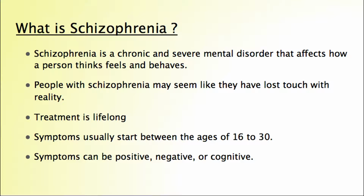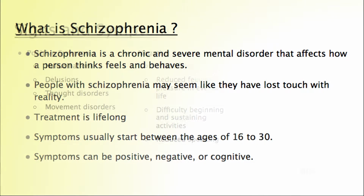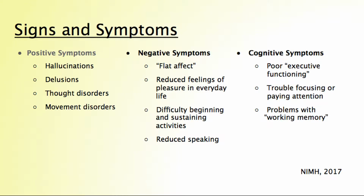Symptoms usually appear between the ages of 16 to 30, and they fall into 3 categories: positive, negative, and cognitive. Positive symptoms are psychotic behaviors not generally seen in healthy people. People with positive symptoms may lose touch with some aspects of reality. Symptoms can include hallucinations, delusions, thought disorders including unusual or dysfunctional ways of thinking, or movement disorders including agitated body movements.